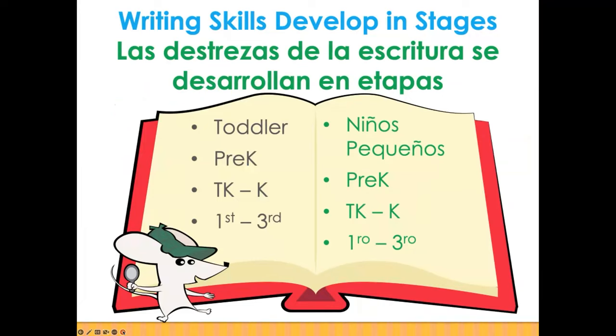Writing, drawing, and creating is an important part of building a strong reading foundation for our children. Writing allows children to express themselves and show their individuality. Just like reading, becoming a good writer starts early and develops in stages. Today, we are going to share fun ways to support the writing development of your children.